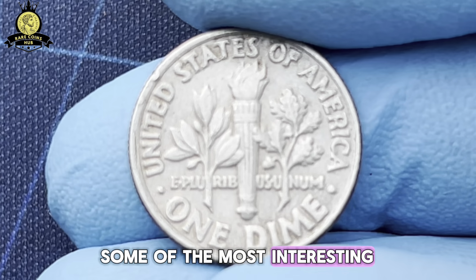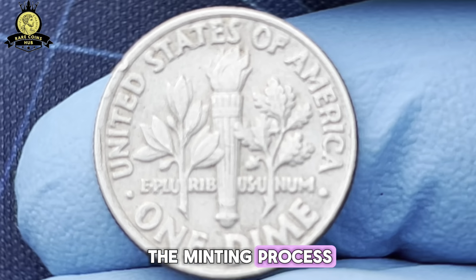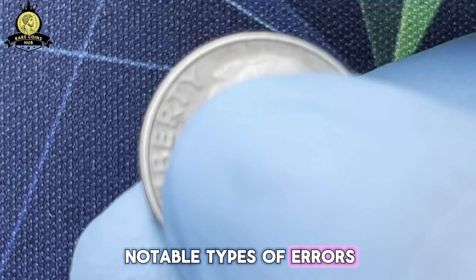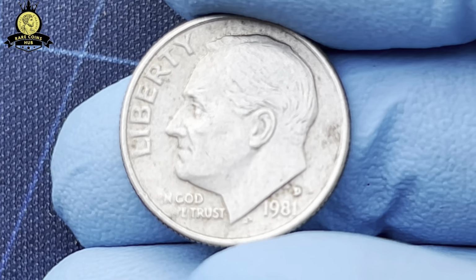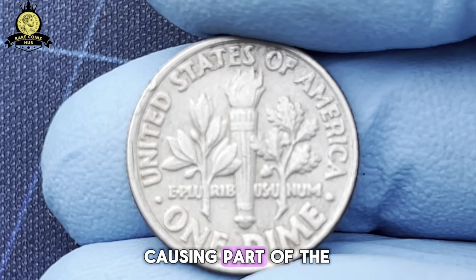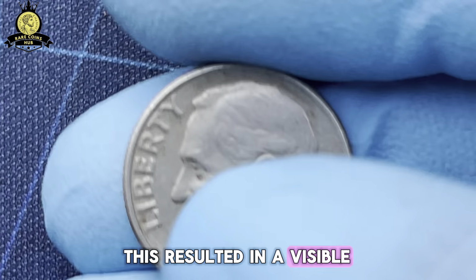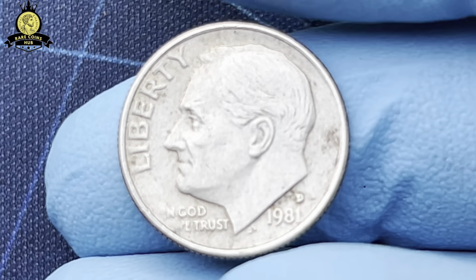Some of the most interesting and valuable examples of the 1981 dime come from errors during the minting process, errors that are often small but noticeable enough to set certain coins apart from the rest. One of the most notable types of errors found in the 1981 dimes is the double die variety. Double dies occur when the die used to strike the coin is misaligned, causing part of the design to be struck more than once. In the case of the 1981 dime, this resulted in a visible doubling effect on the inscriptions and sometimes on the features of Roosevelt's profile.